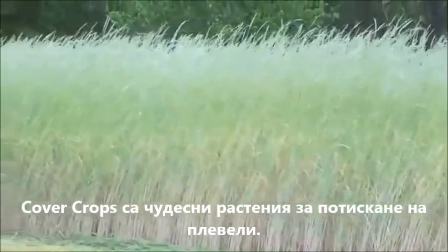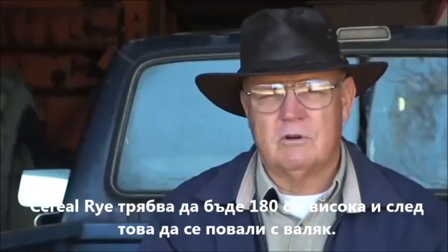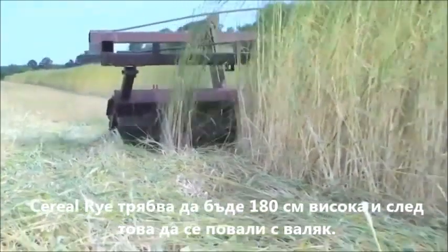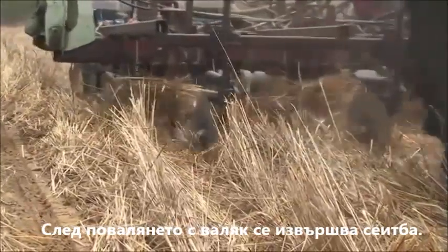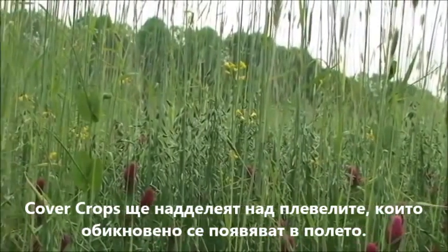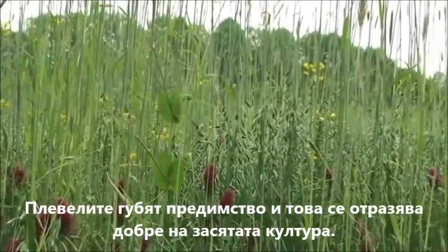Cover crops are also a great tool for suppressing weeds. With a heavy cover crop such as rye that you allow to get 6 feet tall, and then I roll it down prior to planting, it's a mat on the soil surface. The cover crop outcompetes the weeds that normally appear in off-season fields. Weeds lose the advantage they enjoyed during the fallow period.